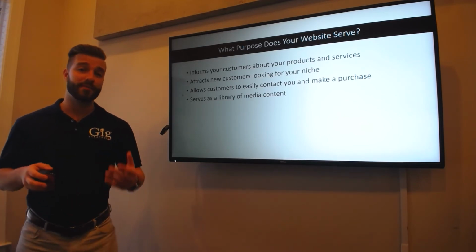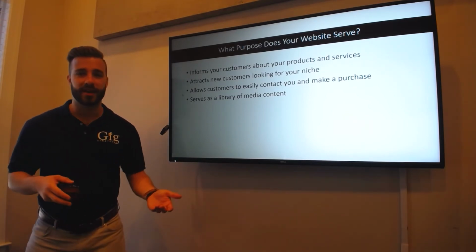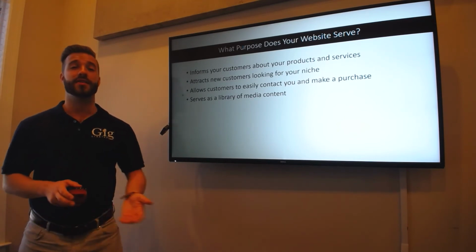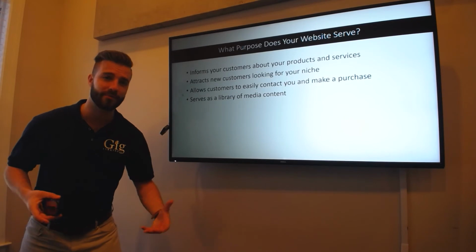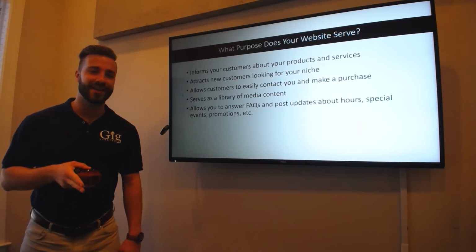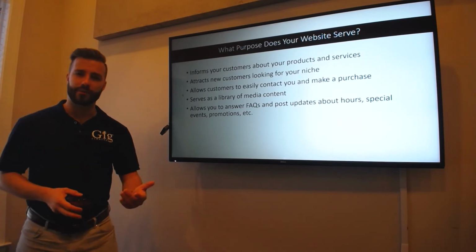It serves as a library of media content. It's great if you can just take the approach of putting some content in there every couple of months: pictures, videos, little things of what you've been working on. Then over the course of the years, you'll build up this huge library and the story of your business and your brand. And your website should also be answering frequently asked questions, and allows you to post updates about your hours, special events, promotions, anything else going on.